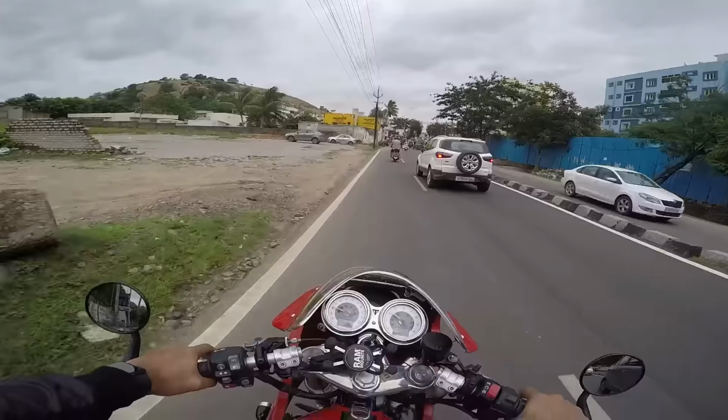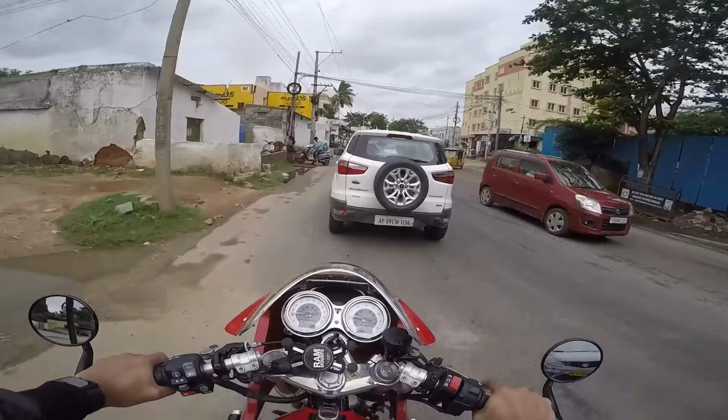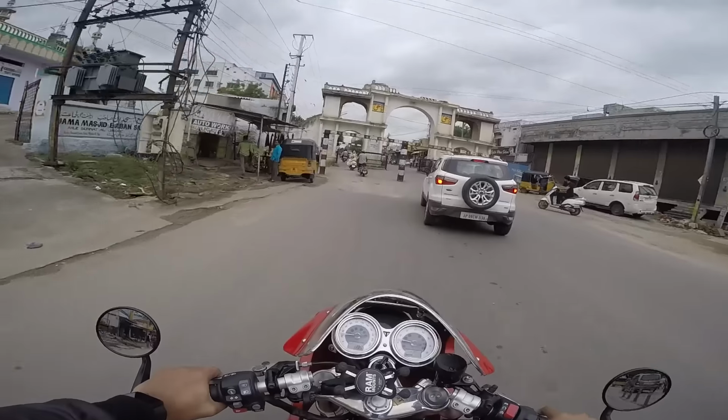See that? The air is low. I feel the way it's wiggling a little bit. I think I need to put some air. Rohit doesn't put fuel in it, doesn't fill air.